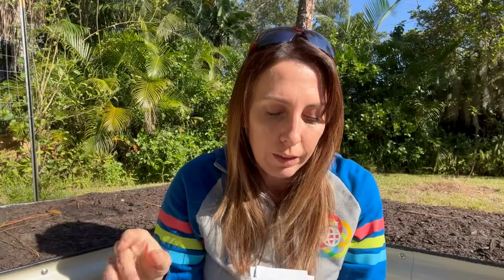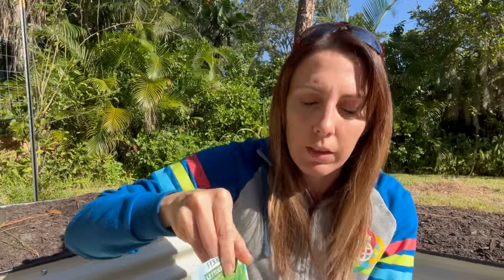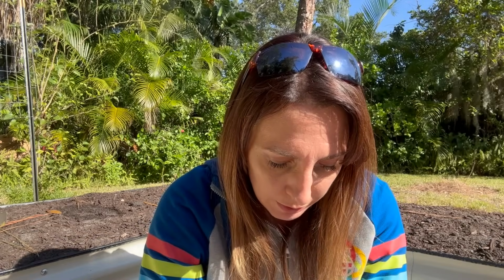I'm a big cut and come again person. I don't like doing head lettuce because it just takes one little caterpillar getting in there and it's a hot little mess. Then you're sitting there peeling stuff apart, trying to get all their scat out. And scat, for us butterfly growers, is a nice way of saying caterpillar poop. So I have some old buttercrunch seeds and romaine seeds. These are both Fairy Morris. So you can't see that. I might use these up just because I have them, but I don't want to just waste a space.